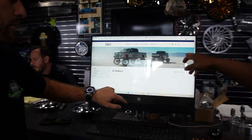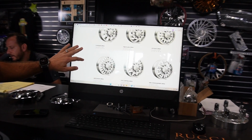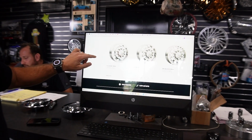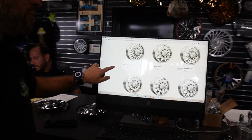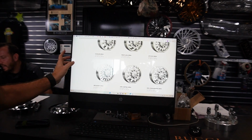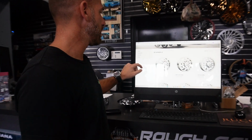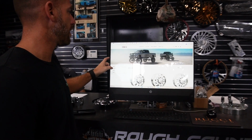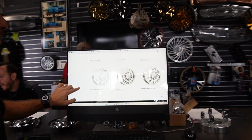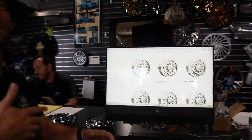I like the Forgiatos better. What about you? I do, but these guys are the truck guys. There are more dually wheels on American Force than there are in Forgiato. Forgiato is just Forgiato, a huge company, but for trucks, these guys are American. If it's going to be towing a car, I'd get Forgiatos, yeah.